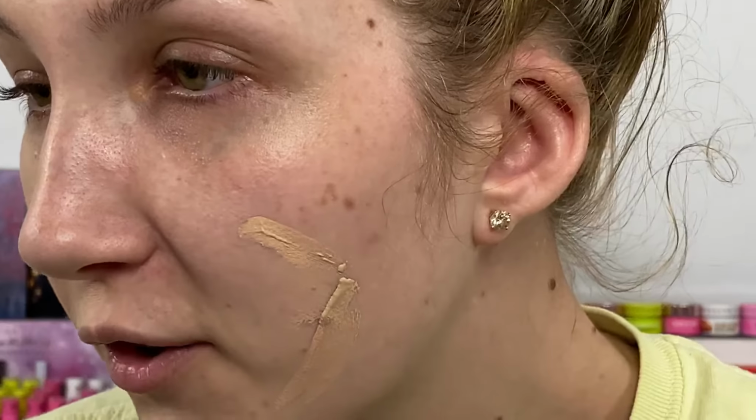Now I'm gonna try out this side with a brush. I'm gonna use my favorite foundation brush. This is the Sephora Pro Sculpting Blush Brush, but I absolutely love it for foundation. I don't know if it's gonna give me more coverage. A lot of the times these type of foundations don't really do that well with a brush.